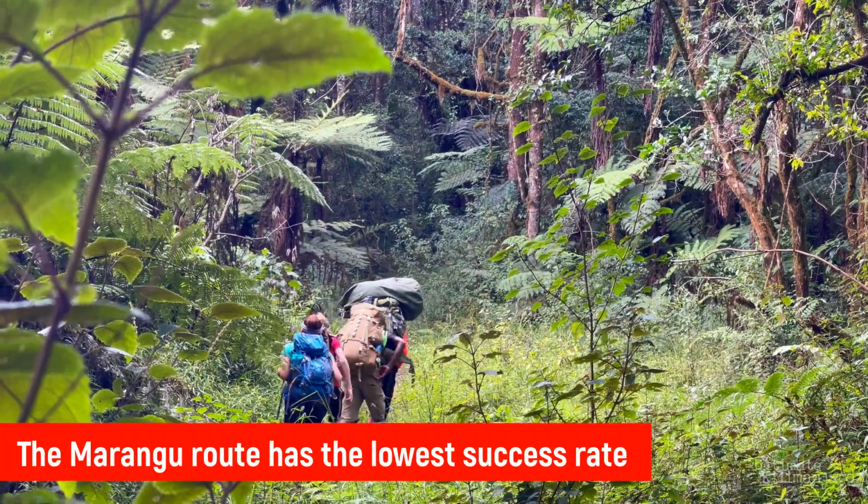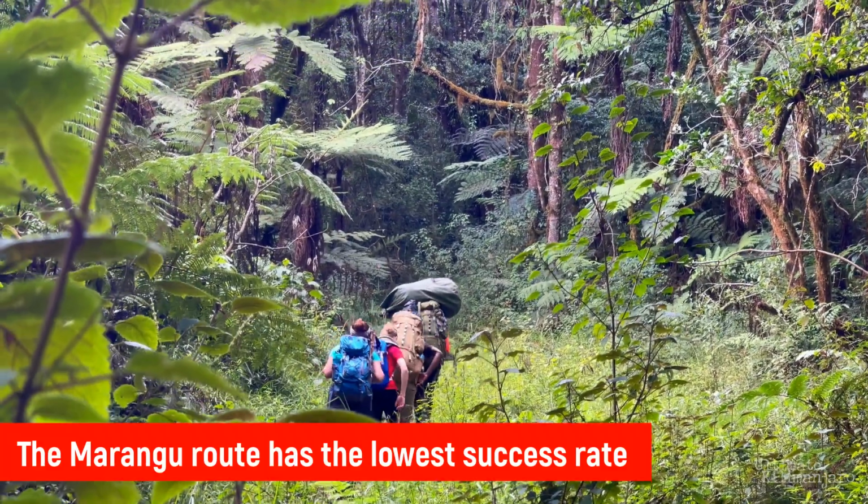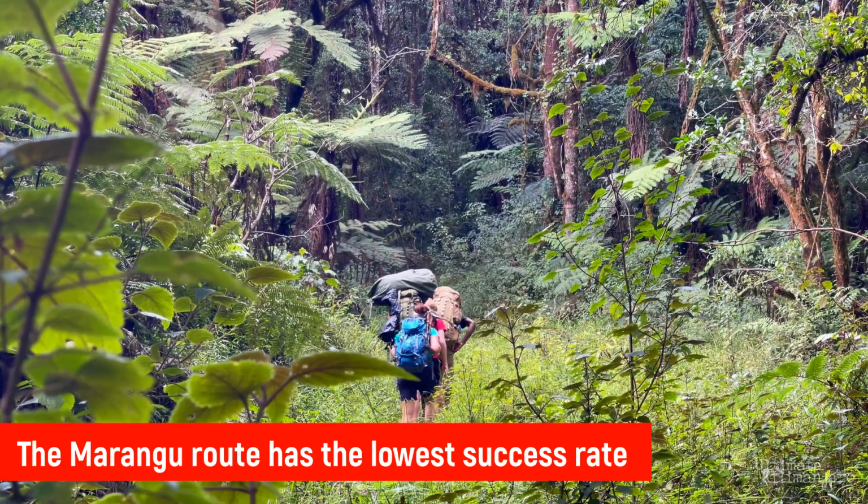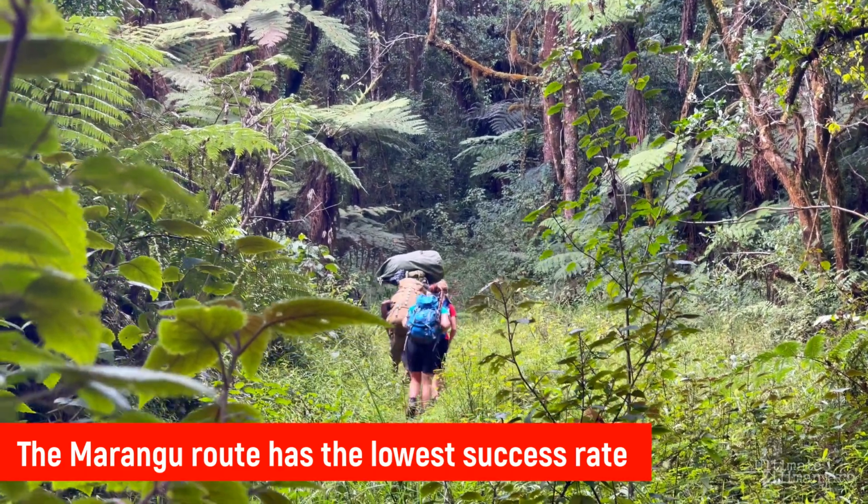We are convinced that if other operators were as forthcoming as us about the negative aspects of this trail, people would not be so quick to use it. It's one of the most popular routes on the mountain, yet it has the lowest summit success rate, last reported as less than 30%. So what makes this path so hard?